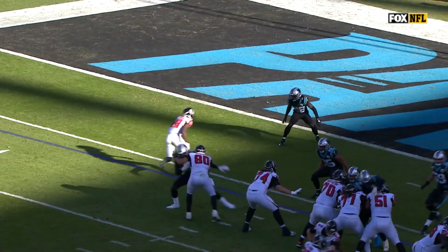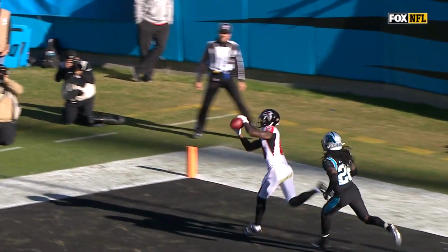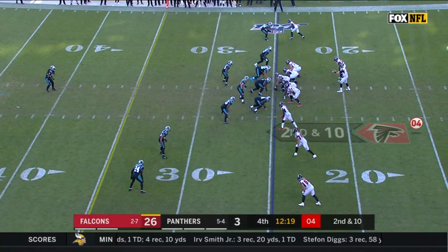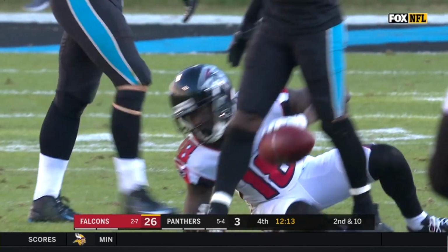Well, you're going to watch the route. I mean, he's going to sell this inside crossing route, and then he sticks his foot in the ground, comes back down the back end line there, and Matt Ryan just does a really nice job of climbing. Ryan trying to thread the needle, and he does to Ridley.